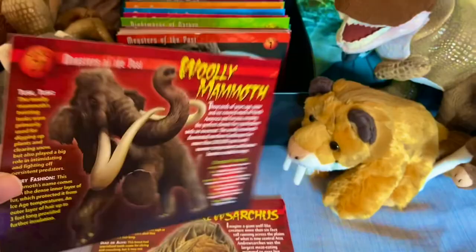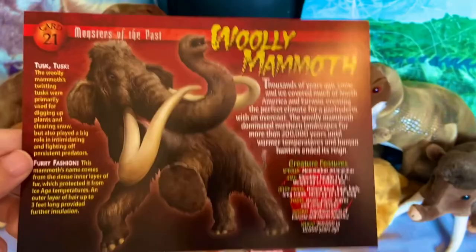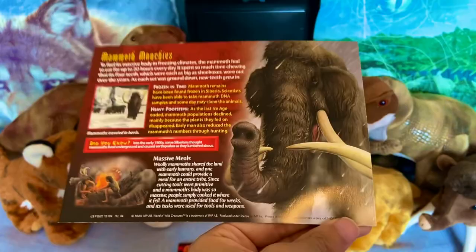Pretty cool, right? Probably the most iconic animal of the Ice Age. And Wooly's favorite too. So here we got a woolly mammoth card. This is the front of the card. And then turn around to the back. This is the back of the woolly mammoth card. Pretty cool, huh? So we got woolly mammoth right here.